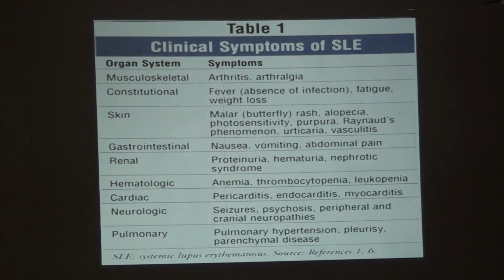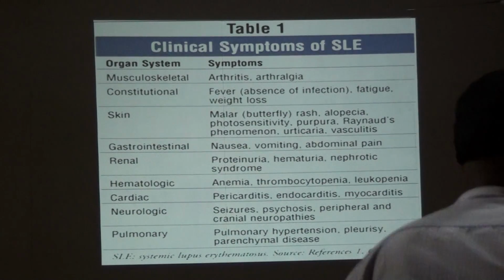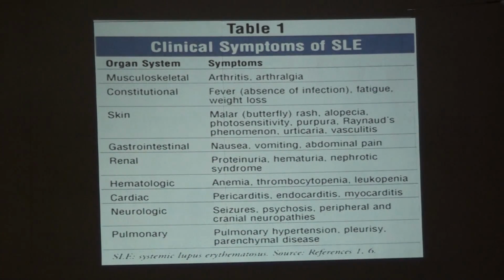Hematologically, there will be anemia less than 10, thrombocytopenia of less than 1 lakh platelets, and leukopenia of absolute neutrophil count less than 10,000. There will be pericarditis, endocarditis, myocarditis, and other features of serositis. It's generalized serositis basically. Neurologically, patients will have seizures, psychosis, peripheral neuropathies, and also cranial nerve abnormalities. In the respiratory system, there will be pulmonary hypertension and parenchymal diseases.